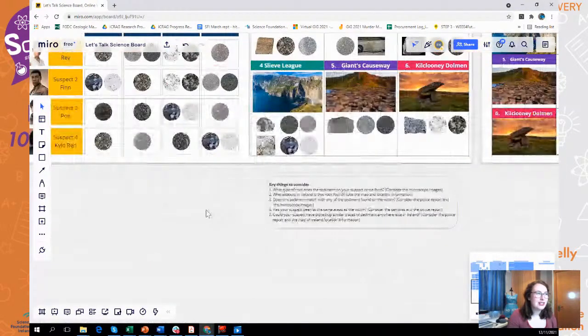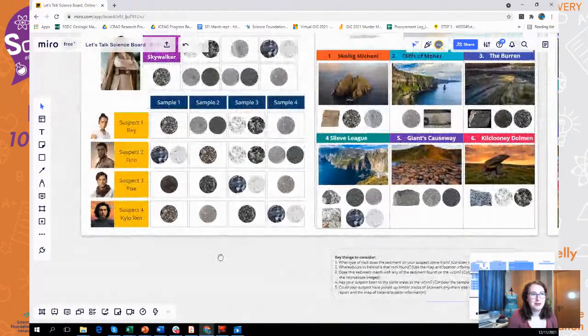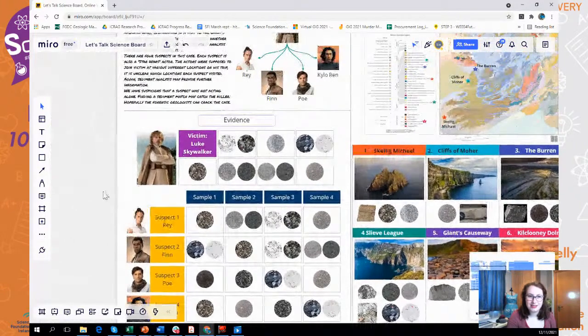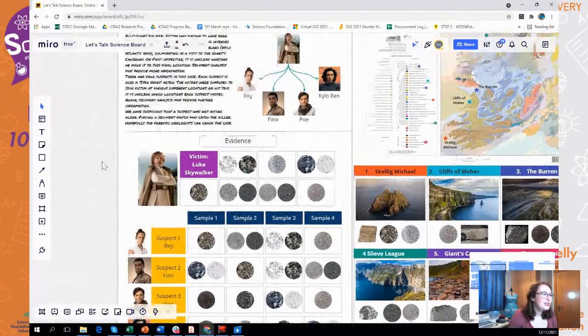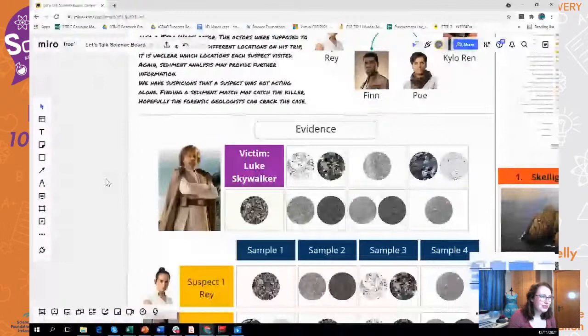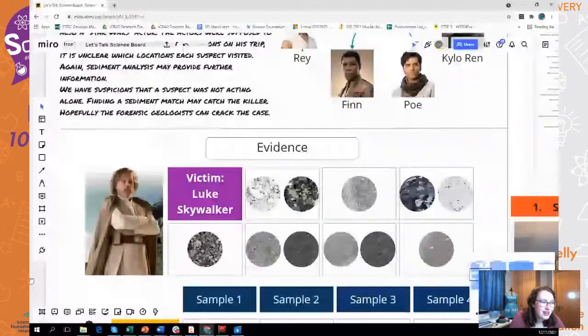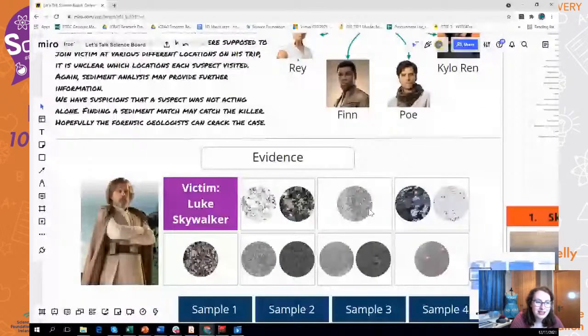Okay, now we've had a look at the sediment samples from each of the locations, let's have a look and see which locations our actors went to. So first, let's have a look at the victim, Luke Skywalker. Now, I'm going to throw this out to the chat. Are there any samples there that you can match either on your sheet or from the samples that we just looked at? Can you match any up? What do you think? Which locations did he visit? I'll give you a couple of minutes to type in the chat there.